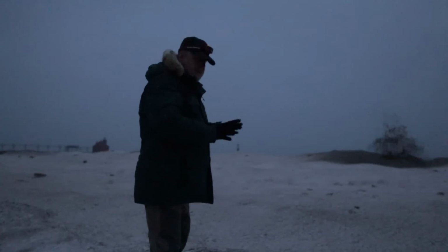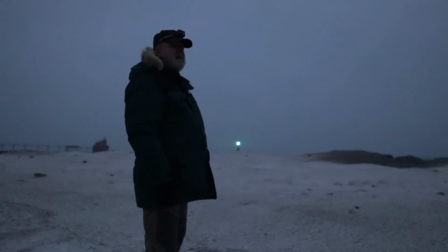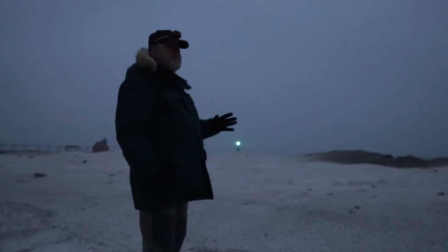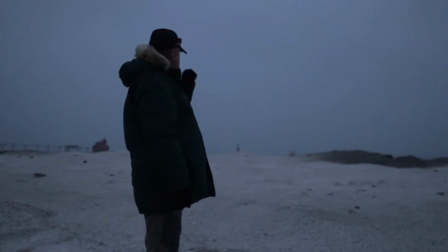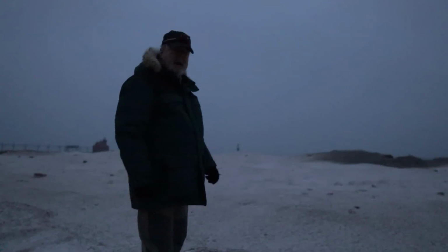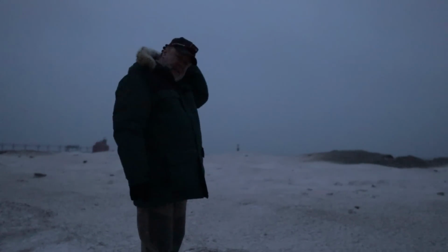I don't dare go out any further on this shelf ice than this. It's pretty unstable. The wind has kicked up overnight. It's now about 6:20 in the morning, and the Gott is on the move. Been out here for about half an hour or so, and yeah, she shut down last night.